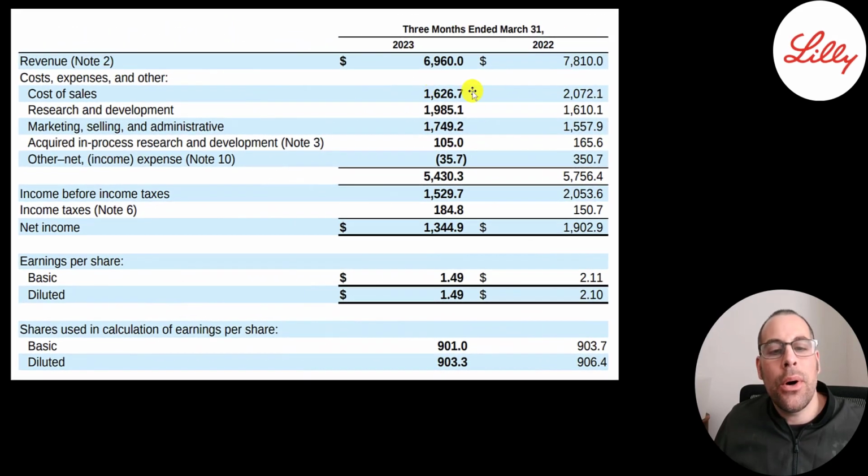Below revenue is the cost of revenue. These are all the expenses directly related to generating the revenue. For example, all the expenses to manufacture the medicines.